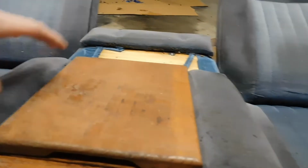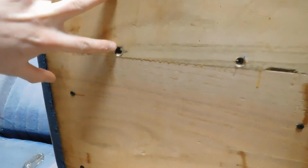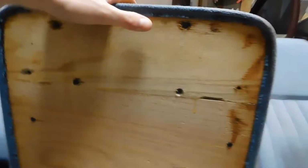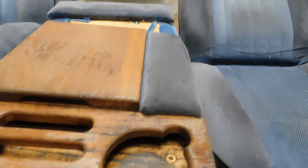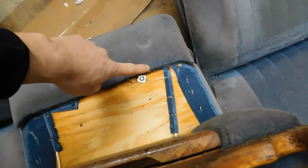There's screws down here I'm probably gonna take out to remove these side pieces. And then there's a couple screws that, well, there's 4. There's 2 there and then 2 here that will take the cup holder section out, and then we should be able to sand it all down. But I wanted to remove it so I can get it thoroughly cleaned, like up in this crack here and stuff.